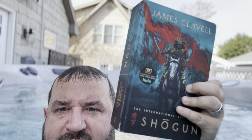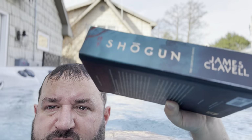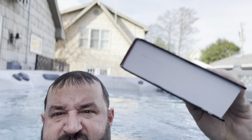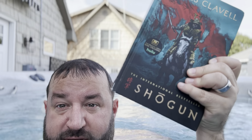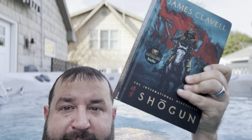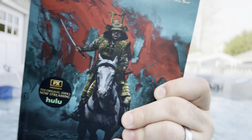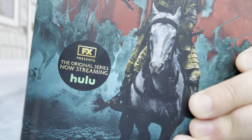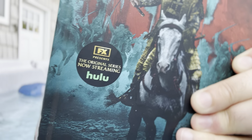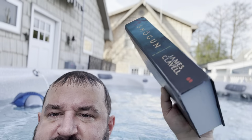They say Shōgun in the TV show. I love this cover. This is just over 1,300 pages. The binding has taken a beating while I've read this over the last few weeks. I don't usually like the media tie-ins, but I just love this cover so much. I could do without the FX Hulu fake sticker, but that's okay. I'm willing to overlook it because this is just an awesome book.